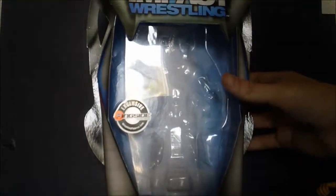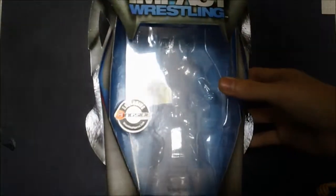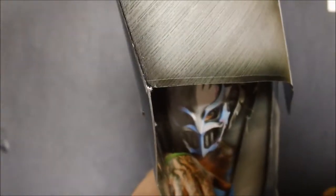Anyway, this is the Jeff Hardy packaging decorated to look like this little helmet right here, so you can see the resemblance. Impact Wrestling on the top, Jeff Hardy on the bottom. An exclusive sticker to make you feel special. There's a little picture of the side of Jeff Hardy, but basically it looks like he just randomly took one in his locker room. And in the back, Jeff Hardy screaming very awesomely, back when he was the Antichrist.